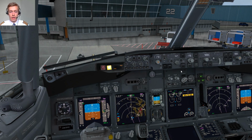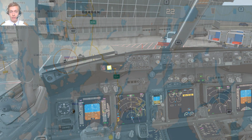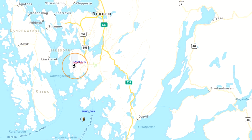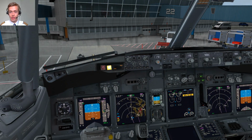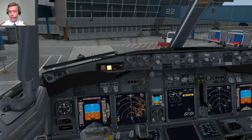Okay guys, so we should be ready to ask our clearance. I'm very much looking forward to the departure with all the fjords and all that stuff. I did not see any other traffic. I'm all by myself currently, but that's probably because there's still some ATC that has to show up, so no worries. But I think at least in Stockholm there will be some other traffic except me.